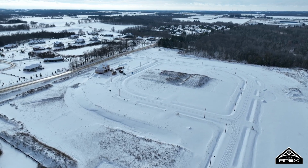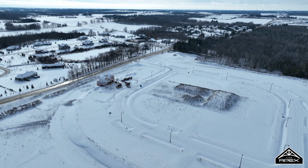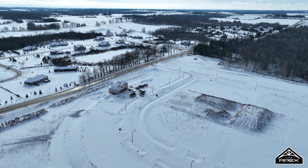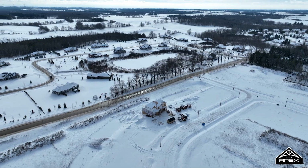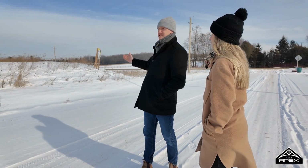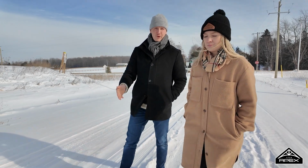So as you can see, we don't have any houses built just yet in this pocket, but it is anticipated that 22 more estate homes will be built over the next couple of years. So Jesse, you want to tell us a little bit more about that? Yes, as you can see around us, there is nothing but opportunity here. On Devonley, on Country Meadows, you don't often see homes come for sale. When they do, they move quickly.